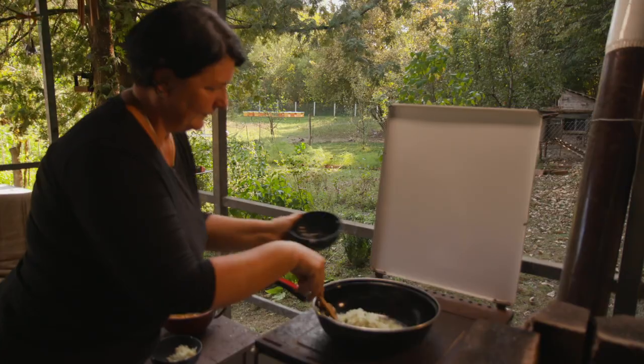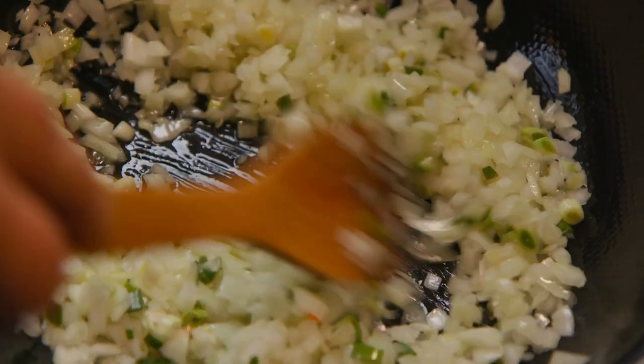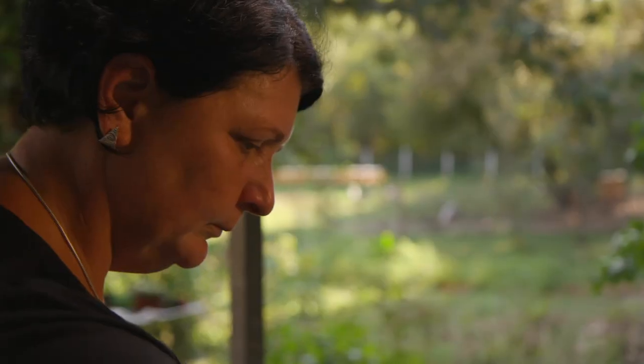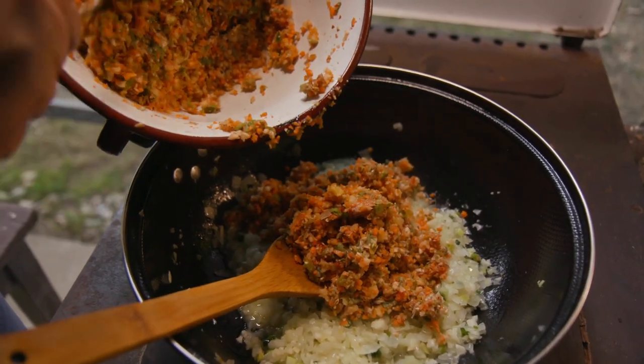In the meantime, Biba is back from the market and immediately gets on with the cooking. Today, vegan schnitzel without eggs, a dish that was invented by her mother.